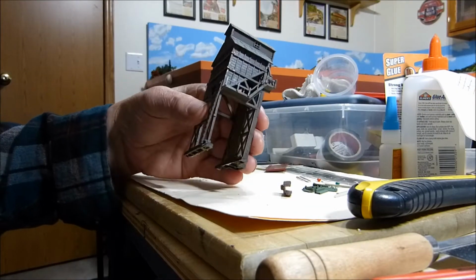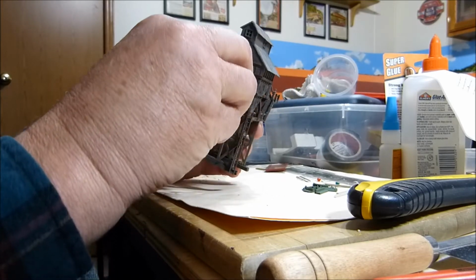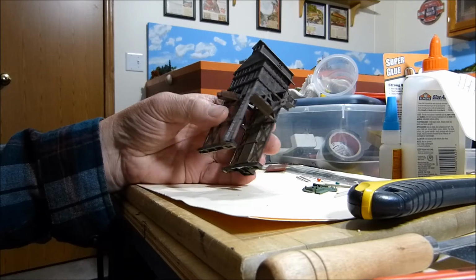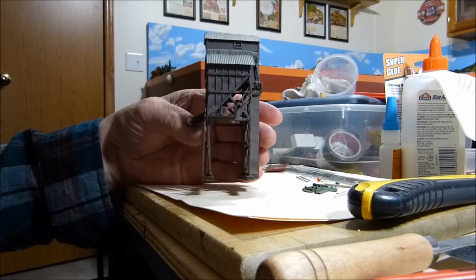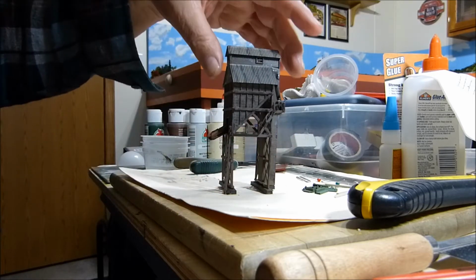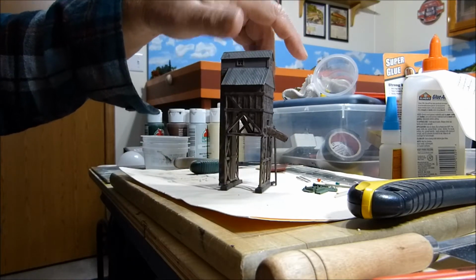Well, this is one of the projects I'm working on. This chute goes up in here. I bought this on eBay, of course, and it's already weathered and everything. I thought it looked pretty cool. And I'm going to use it for my steam engine.